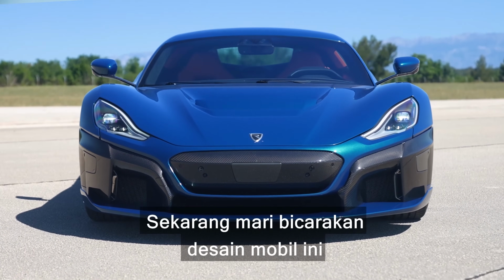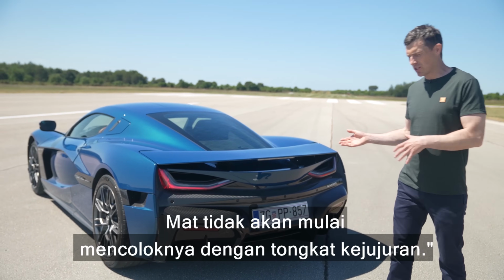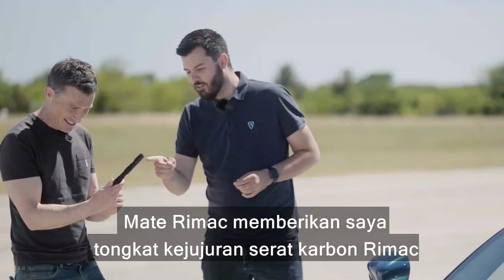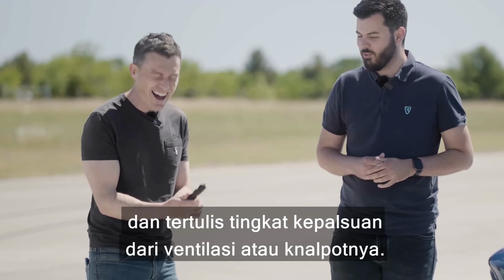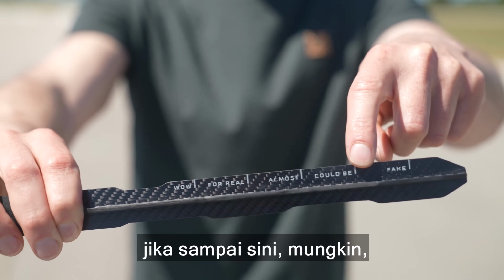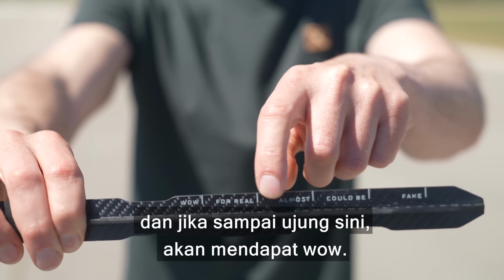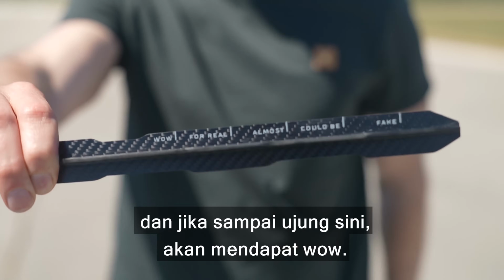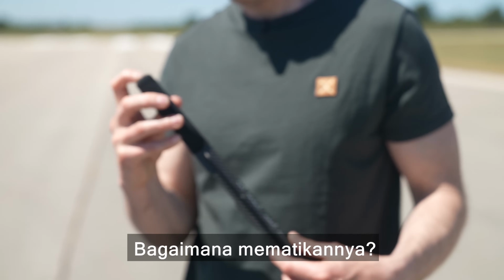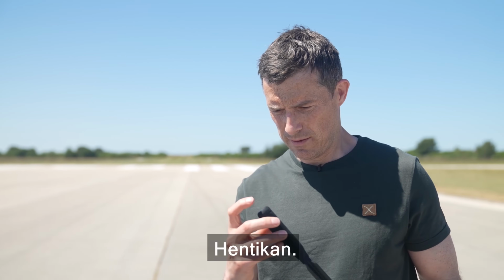Now let's talk about the design of this car, and you're probably thinking, it's an electric car. Thank God Matt isn't going to start poking it with a stick of truth. Well, actually, look at this. Matty Rimac has given me my own bespoke carbon fibre Rimac stick of truth, and it actually grades the fakeness of the vent or the exhaust. Look, so if it only goes in this far, it's fake. Then if it goes in that far, could be. There's almost. Yeah, for real, if you're getting all the way into here, and if you can bodge it all the way down there, you get the full-on wow. And for some reason, this also vibrates. Anyway, how do you turn it off? Come on. Oh, it's pulsing. Hey, stop. No, there we go.